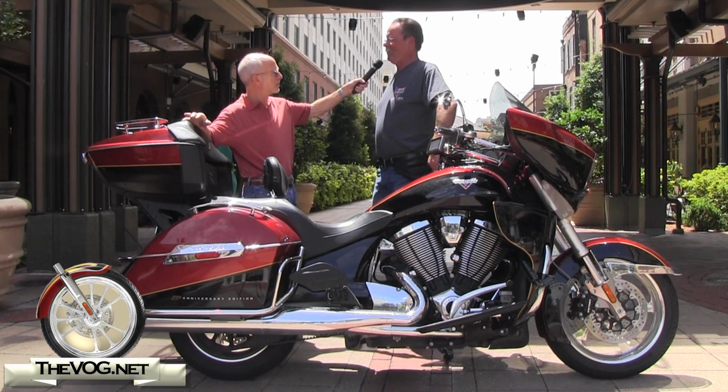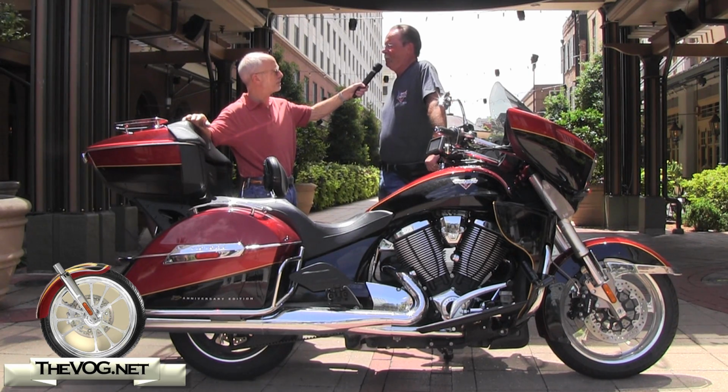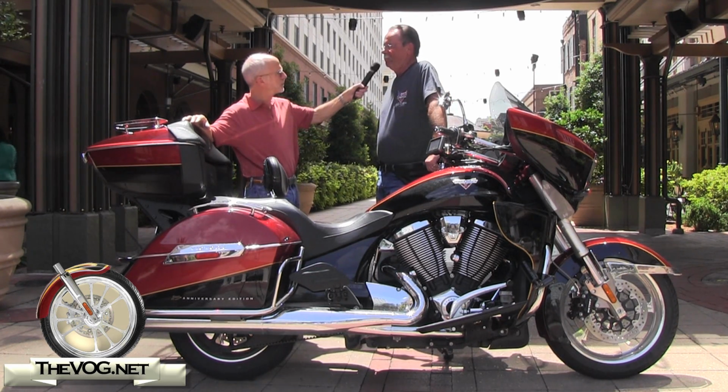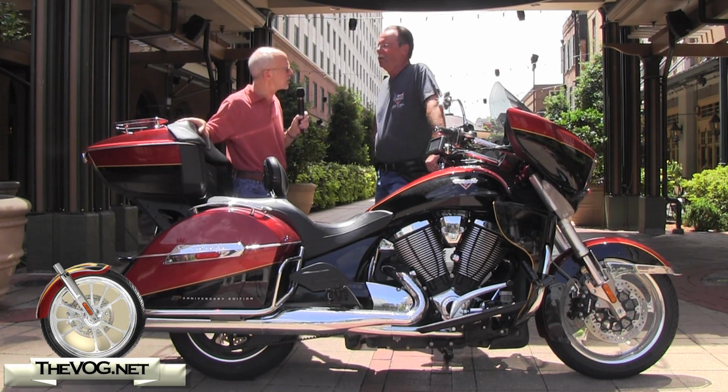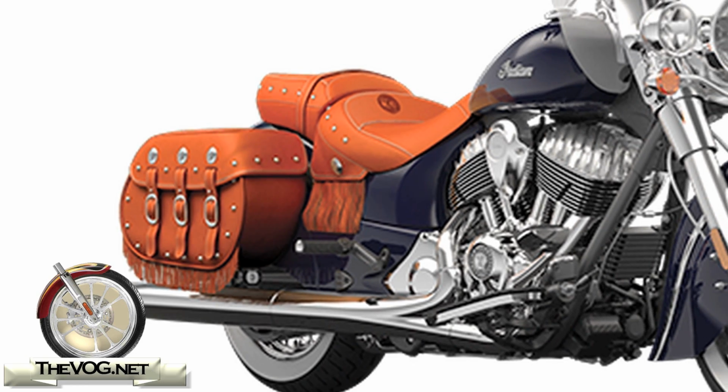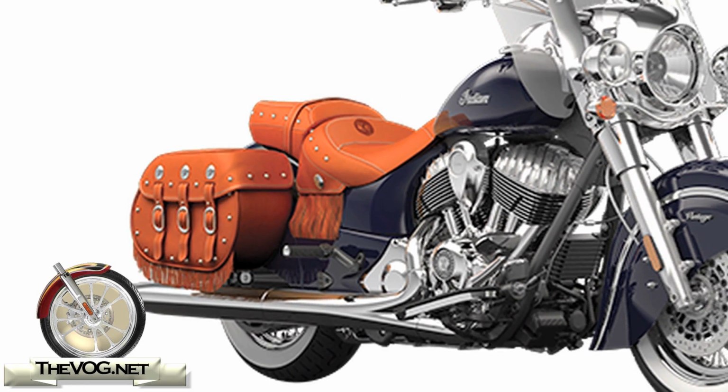Okay, I'm going to take hell for this, but no. Any reasons why? Just overall look and appearance. So the Street Glide buyer, you think, wants something a little bit more modern, and this is maybe a little bit more heritage? Yeah. You've got to be absolutely into the heritage thing.